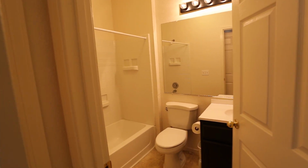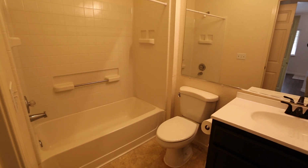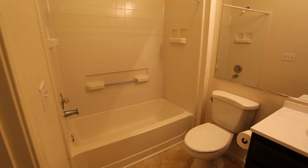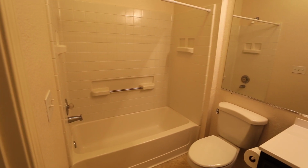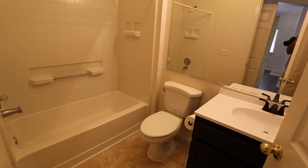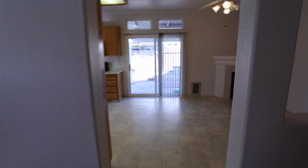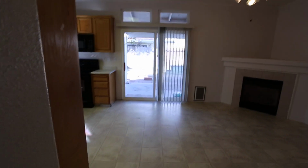So this bathroom has got your sink vanity, you've got your toilet, as well as your tub and a shower all in one. That's the first bathroom. There's a master bathroom as well. We'll go check out that area last. After this, we're gonna go check out the kitchen, as well as the dining area and the backyard here.